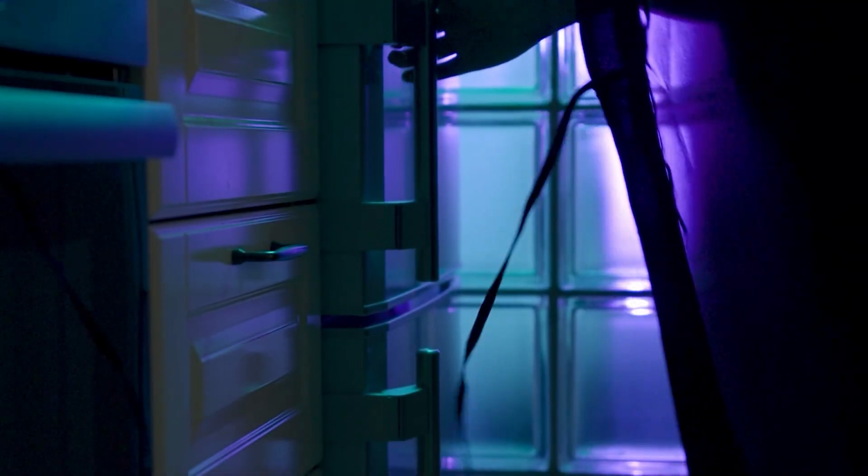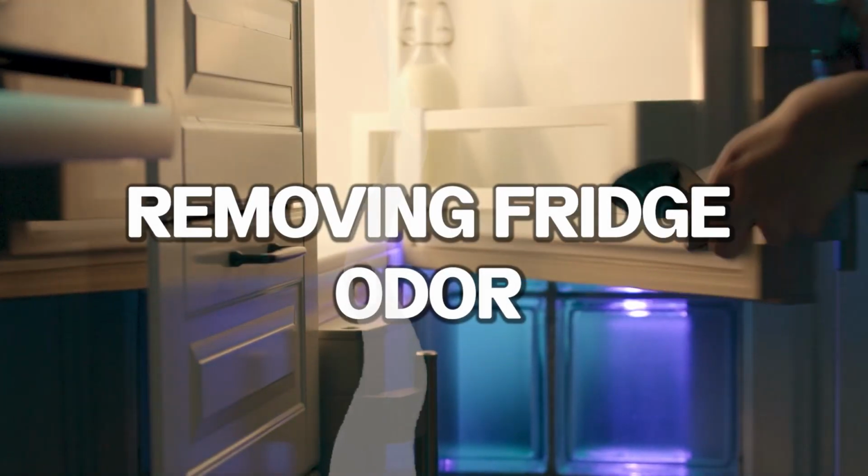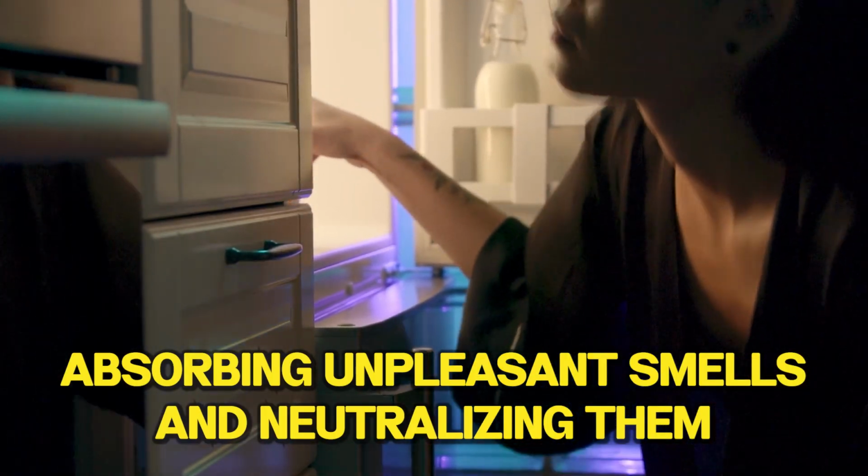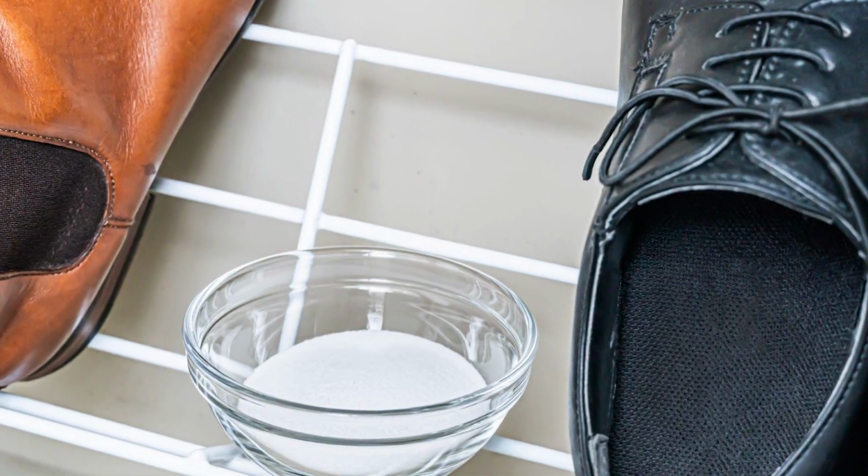Number 3. Baking soda can be useful in removing fridge odor. It works by absorbing unpleasant smells and neutralizing them, just as in your shoes. Try this.